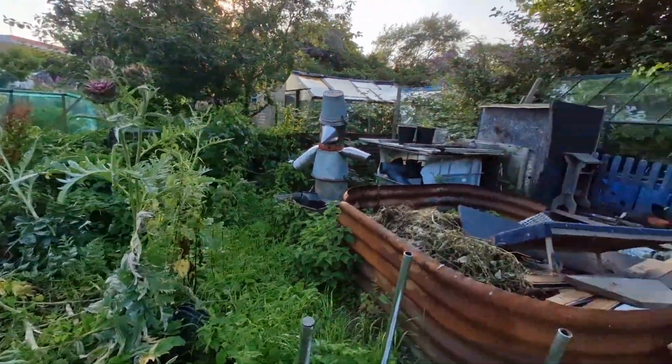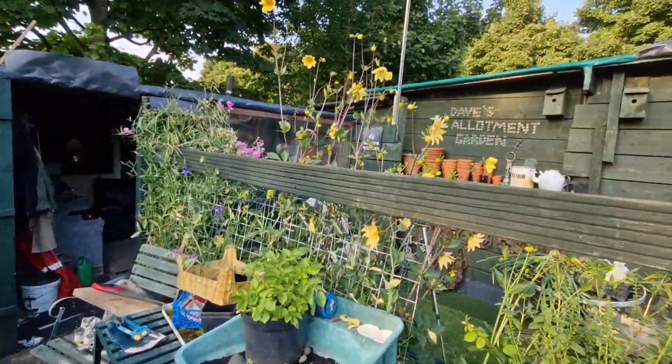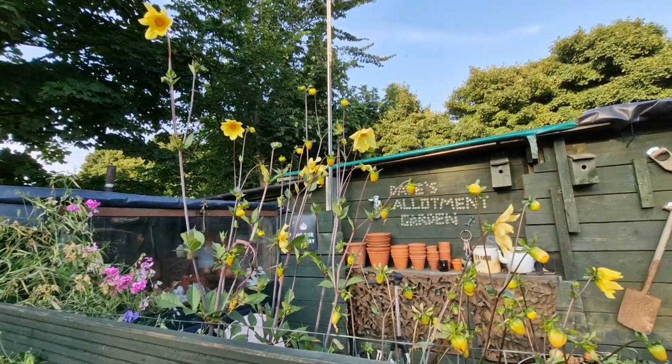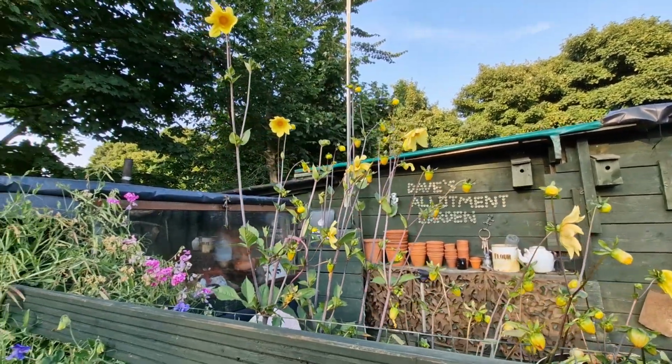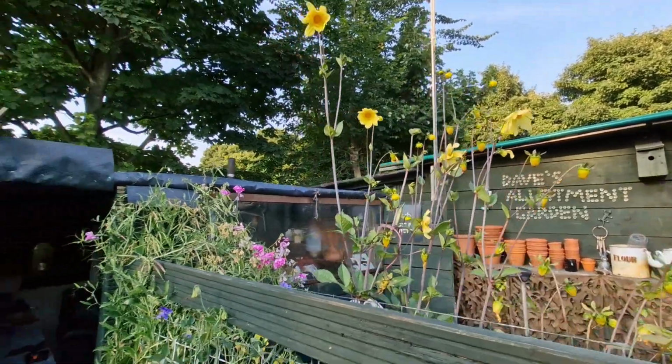Save the bees and all that. Right, let's go in the greenhouse. I didn't show you the dahlias. They haven't changed since the other day, but it's just nice to see a little bit of sunshine on the flowers for a change. Aye, me shed. Wait, you can't see there.